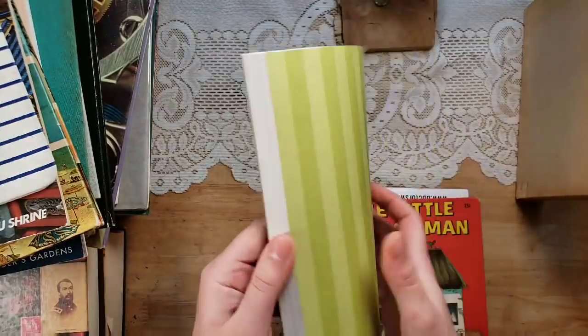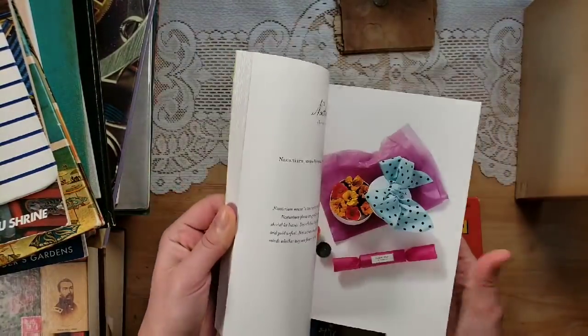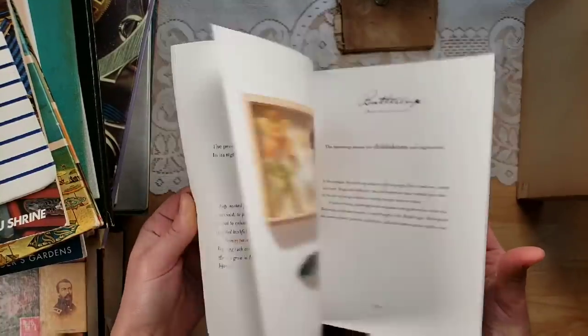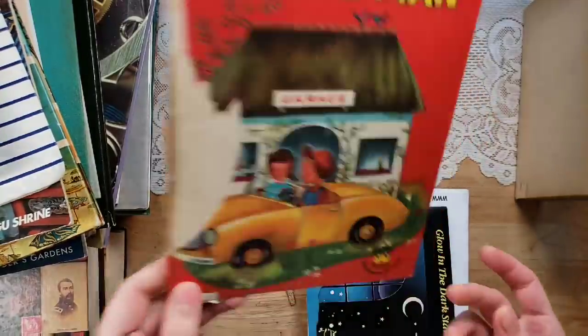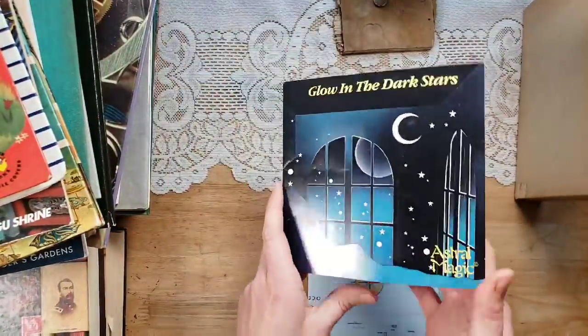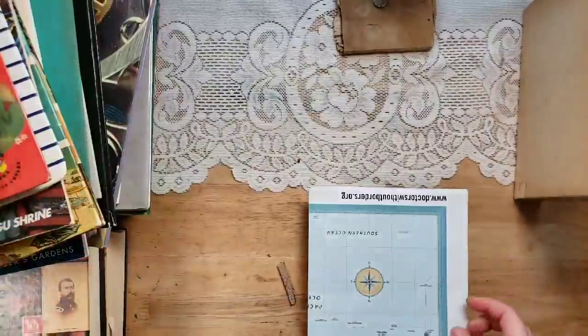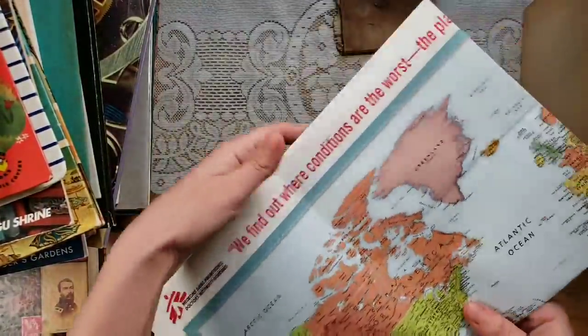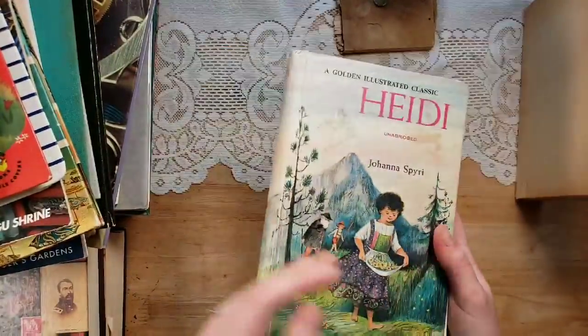Here's, obviously I used the cover of this and some of the pages, but these are all different flowers and a little bit about them and pictures. This is just the front cover of a vintage book, The Little Garage Man. This is a glow-in-the-dark stars little packaging, vintage. This is a map from Doctors Without Borders. And then here's the vintage Heidi book.